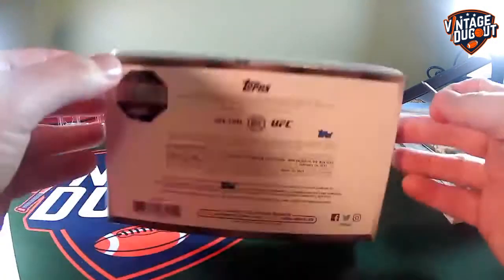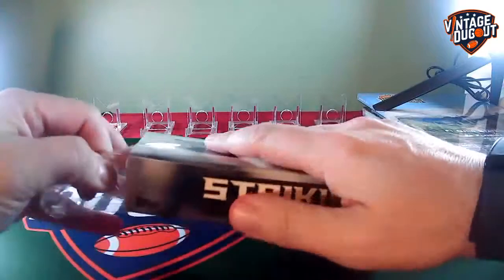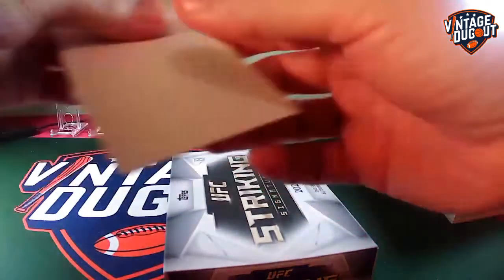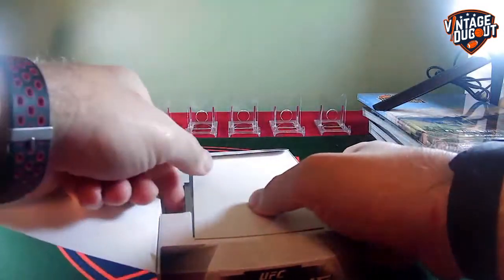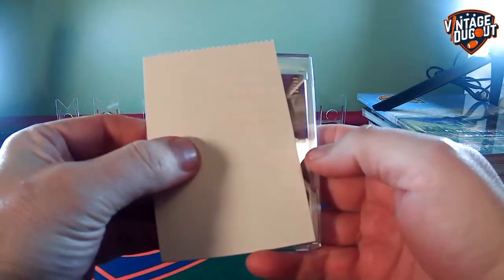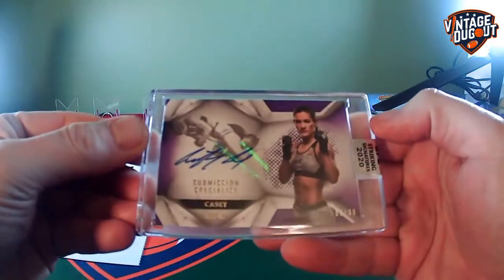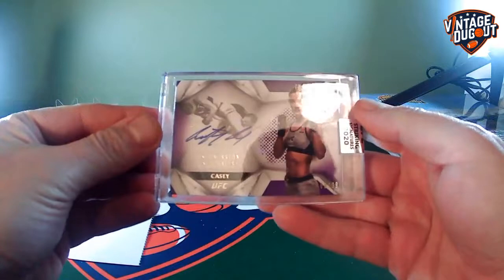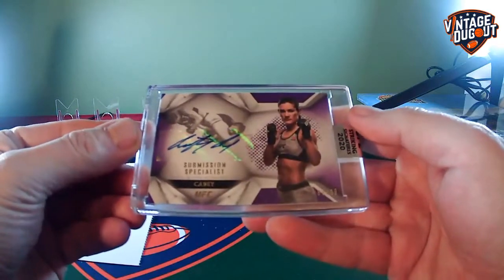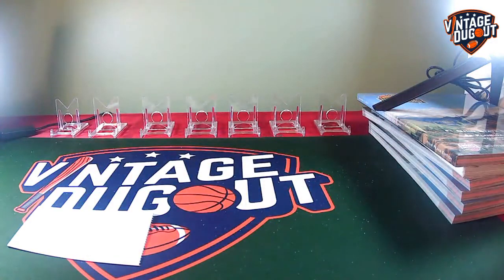This is box one. All right, good luck, everyone. We got a purple right out of the gate. Good start. Get some color in there. It's going to be a submission specialist. Courtney Casey, 68 out of 99. Getting a little glare there. There you go. 68 out of 99. First purple. Congrats on the first hit of the night.